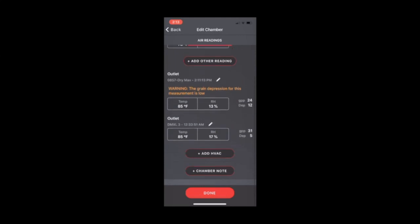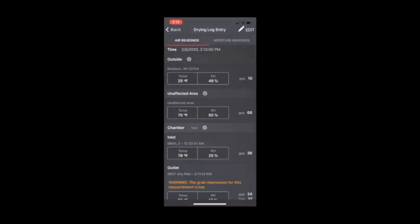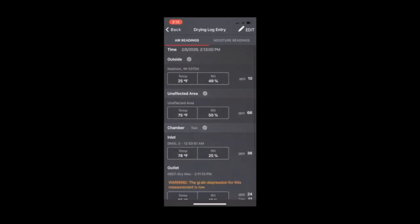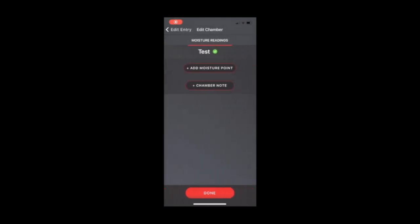You could add an HVAC reading, you could add a chamber note, but again, for our demonstration, we're just going to click done, and there are all our air readings. Now the next step would be to go to the moisture readings, and so we'll go into this same chamber. Now we haven't automated these yet, but we are going to have a product to do that. But today we're going to just manually enter these. So we're going to go into moisture readings, and we just add a moisture point.